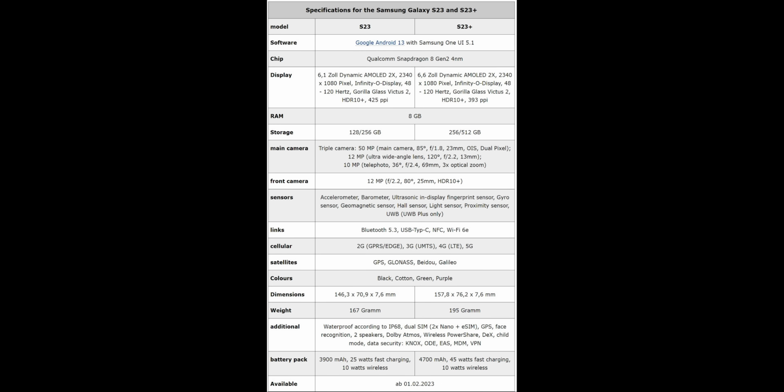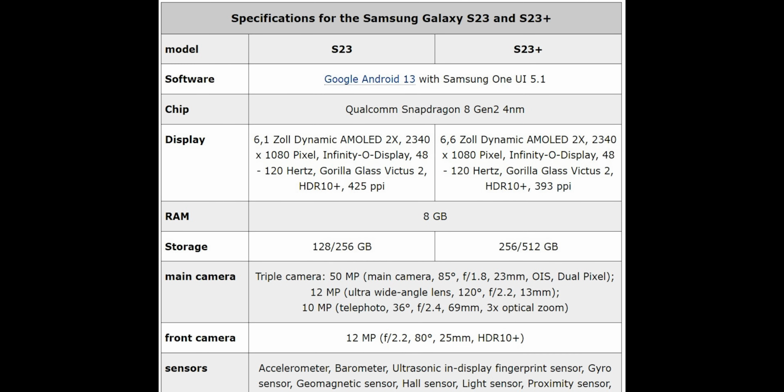Okay, now let's talk about the specs. The specs are mostly in line with the recent leaks and rumors, but let me highlight the good stuff. So this is for S23 and the Plus variant only. You get One UI 5.1. These are the first devices that would ship with that version. Then you have the latest and the best Snapdragon 8 Gen 2.